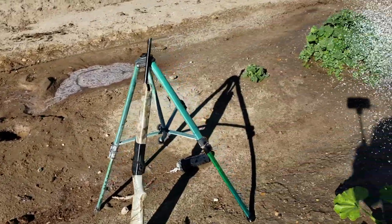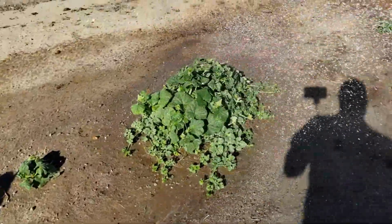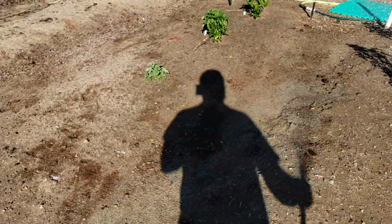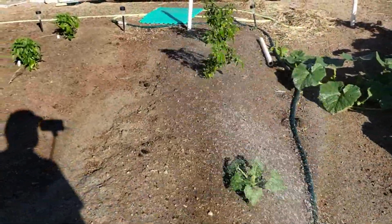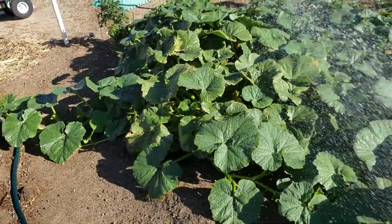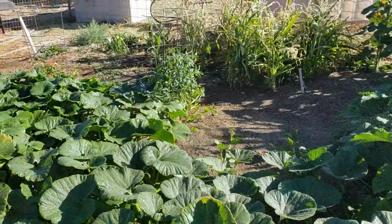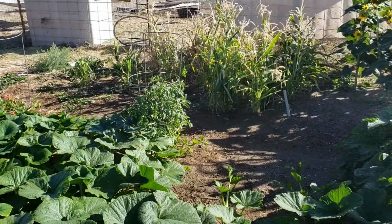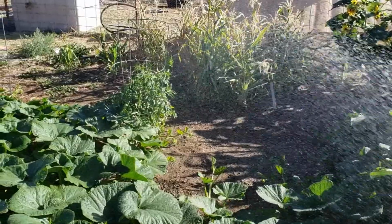But we do have some cucumbers finally starting to pop in. Pepper plants, we've already picked some peppers. I don't know that we're going to get any more out of them. They might be done developing. The tomatoes are not looking so hot. I think we may have watering issues. We got the one plant here that's doing decent, but I don't know if we're going to get any tomatoes off of it or not. Just got to keep watering and see what happens.